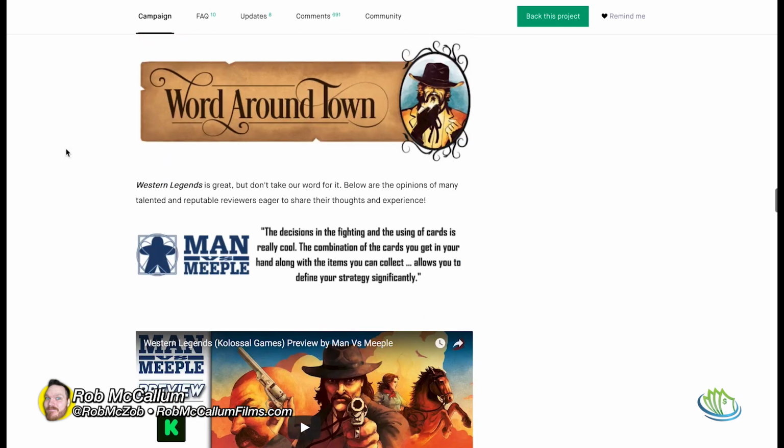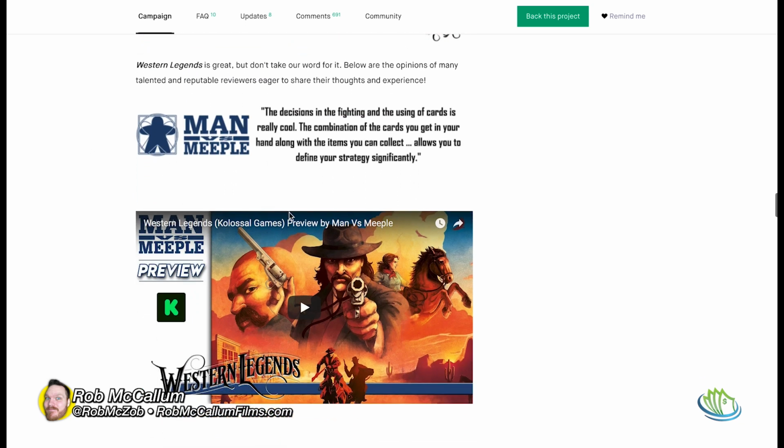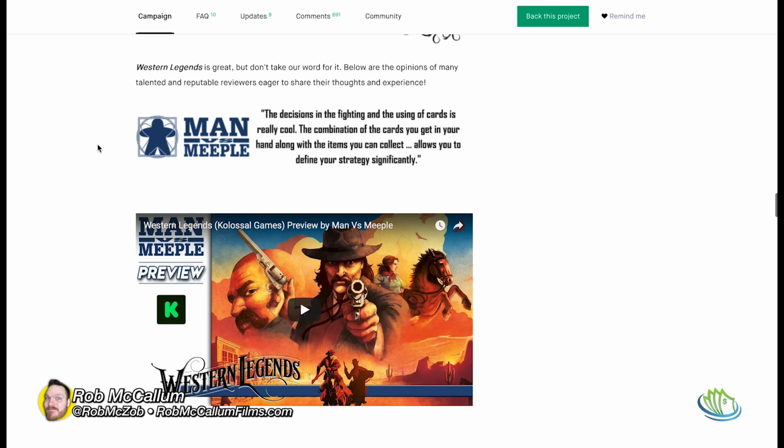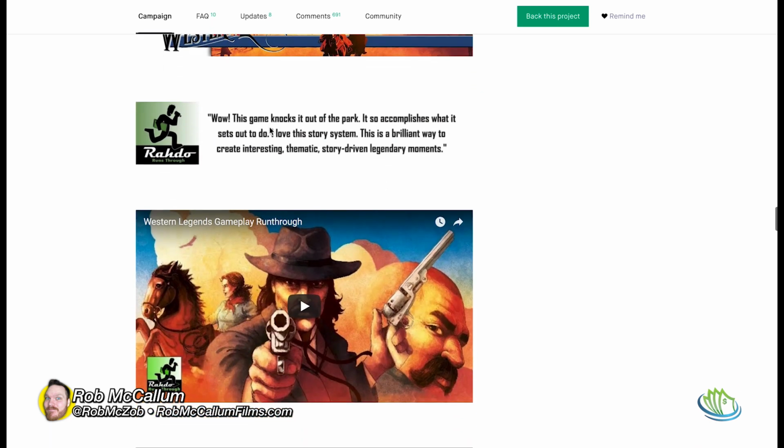Here's the word around town, basically from other people. So you can get to see some basic testimonials, which is nice. So you got a review here, a Man Versus Meeple. The decision in the fighting and using the cards is really cool. The combinations of the cards you get into your hand, along with the items you can collect, allows you to define your strategy significantly. This game knocks it out of the park. It so accomplishes what it sets out to do. I love the story system. This is a brilliant way to create interesting, thematic, story-driven, legendary moments.